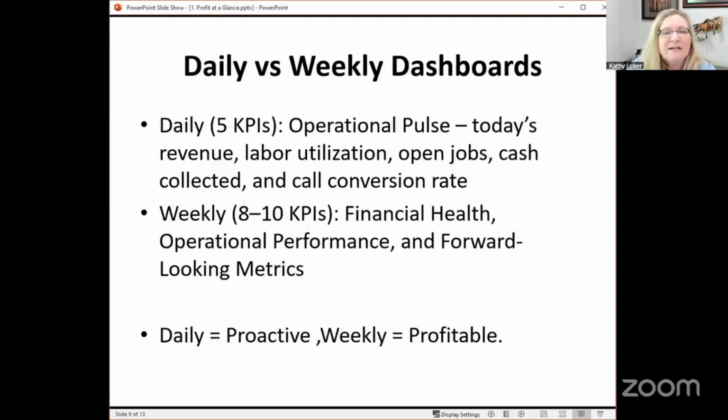Now, not every number needs daily tracking. Top contractors typically use two levels. The daily dashboard shows your operational pulse. You can look at 5 metrics such as today's revenue, labor utilization, open jobs, cash collected, and your call conversion rate. Those you can act on quickly.